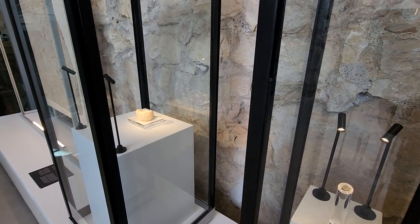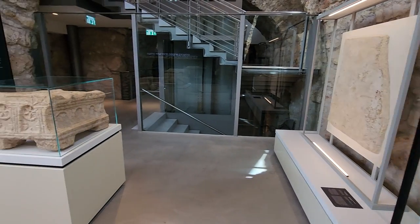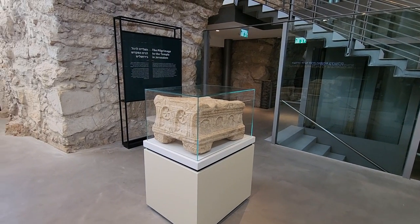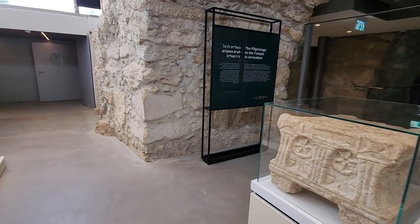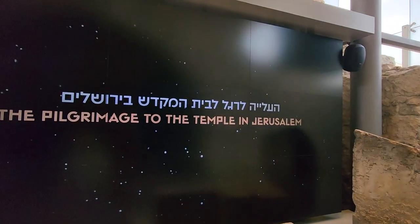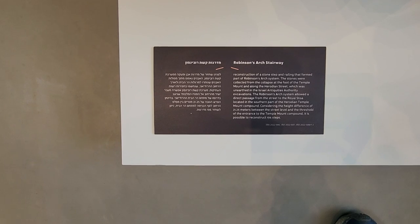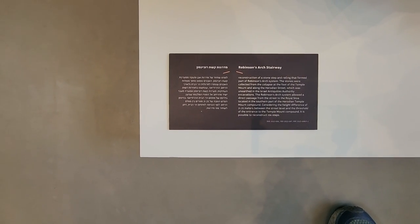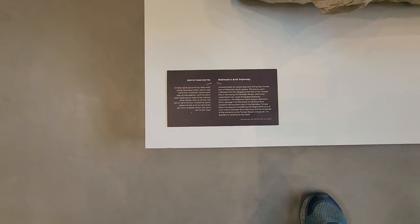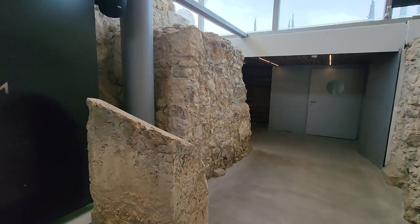They did the temple and think, oh, it's such a beautiful thing to see that we are dealing with the menorah, but I must say that I'm amazed with that. And the pilgrimage to the temple in Jerusalem, remember the Jews had to be there 3 times a year, you can see the stairs to Robinson's Arch. And we're going to see Robinson's Arch soon. But it's a replica. I'm happy.